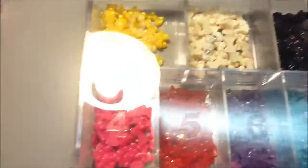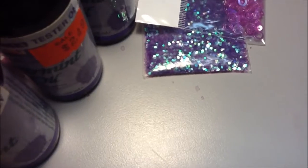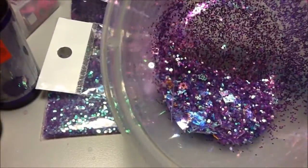And let me see. Two more things and I am done with this video. My monomer is purple. And then I have some purple, a mix that I did.